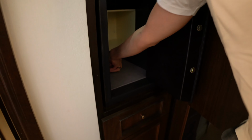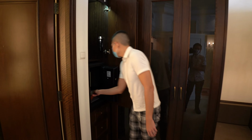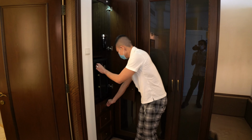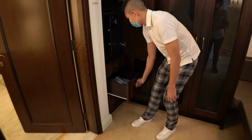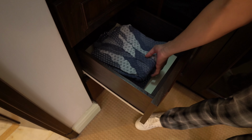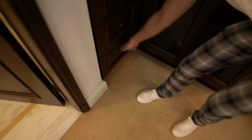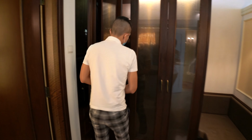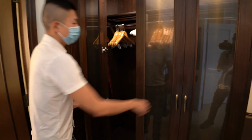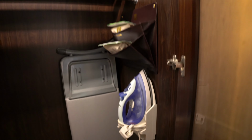There's even a small receptacle for you to put your jewelry as well. And then below is the drawer. Oh, they have yukata. So this is for you to change into, like a bathrobe. Okay, and of course this is the wardrobe space, which is also very big. It's very spacious, and then an iron and ironing board and slippers. Let's go to the washroom.